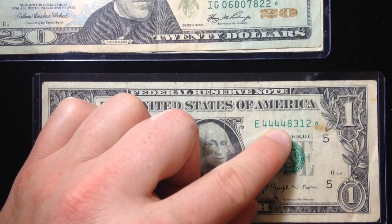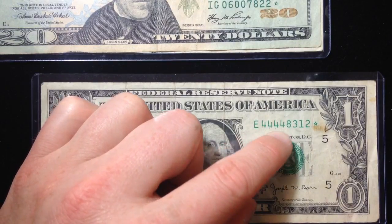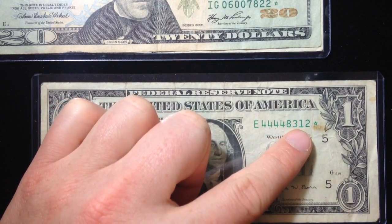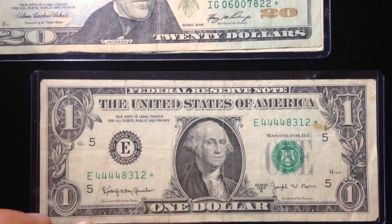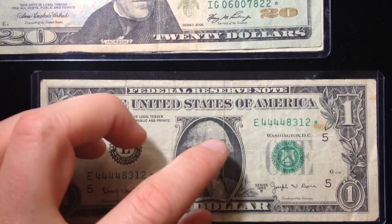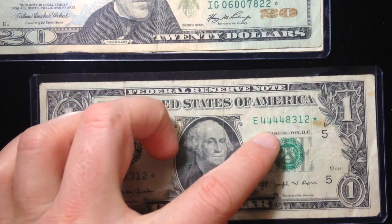Birth dates are important to look for. Full dates are important to look for. If you've got one that translates out to a date, like the date the Declaration of Independence was signed, like I said earlier, that's going to be worth a lot of money. So those are the key serial numbers that you should look for when looking at different notes.